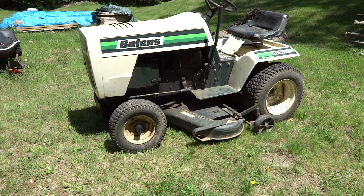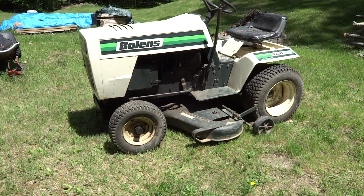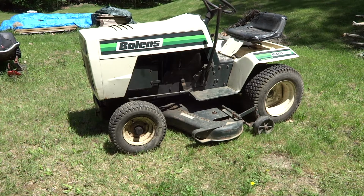I guess it was running fine prior to that, so I'll have to take you through it and see what we can do to try and get it running again. But for the deal, for what I got it for, it'll at the very least make a decent parts tractor if I can't get it running again, or potentially swap the engine. So I'm just going to take you around it and give a little bit of a lowdown, and we'll see if we can make some progress on getting it running.